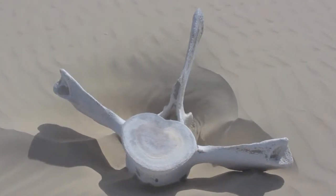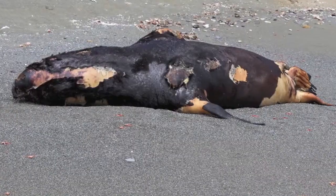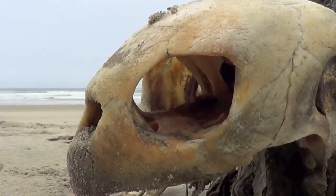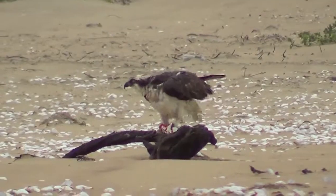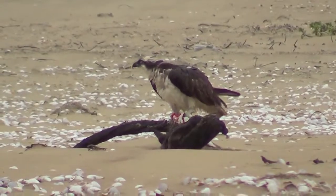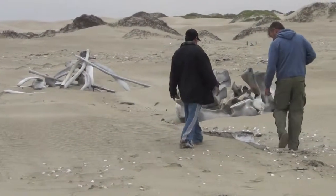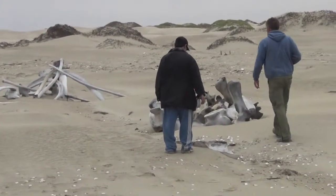During our drive down Playa San Lazaro, we passed the remains of dolphins, sea lions, and turtles. Of course, we also saw scavengers feeding on the San Lazaro smorgasbord of corpses. At one point, we even encountered the skeletal remains of the largest animal ever to exist on planet Earth, a blue whale.